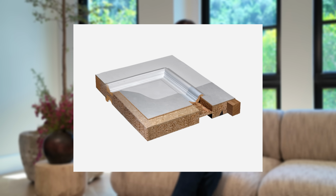And if you can put a slab door, which is essentially MDF, they're particle boards that are essentially MDF. People ask me, well, what is MDF? MDF is the sawdust that is left behind when people cut wood.